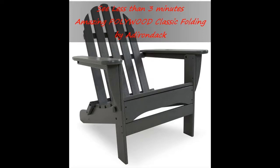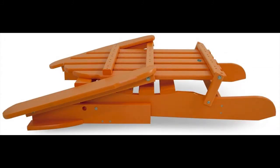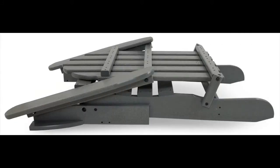Amazing Pollywood Classic Folding Adirondack. Summertime and relaxation take on a whole new meaning when you kick back in the comfortably contoured seat of the Pollywood Classic Folding Adirondack. Plus, it comes with the added convenience of folding flat for easy storage and transportation.